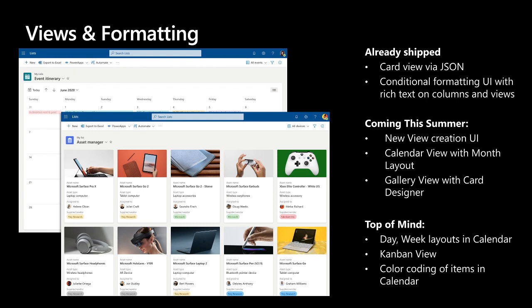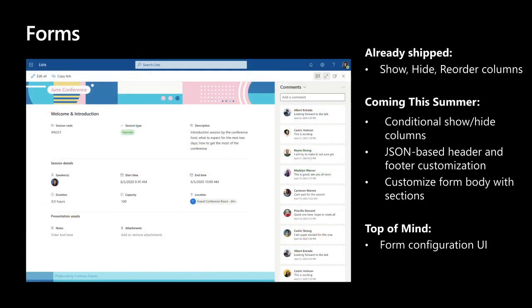We're also going to continue to invest in the fundamental column and view formatting capabilities to allow you to apply custom pill formatting, custom conditional logic, and highlighting to shine a spotlight on whatever business process you're running inside of your list. I also showed you the power of SharePoint forms.